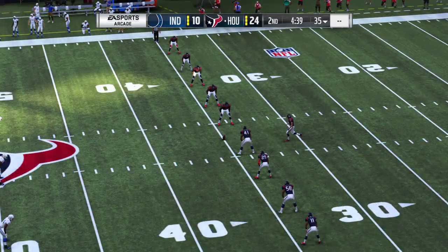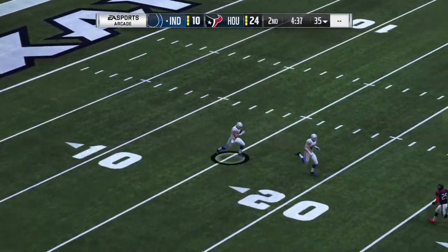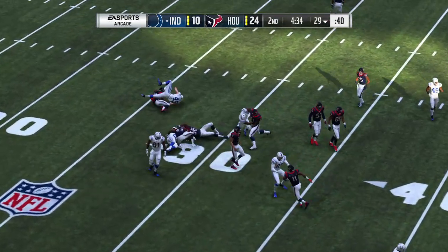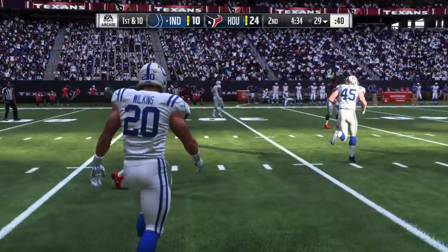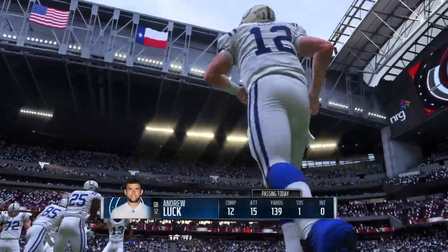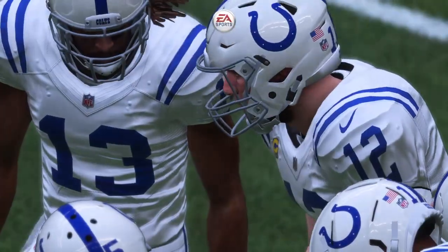Fairbairn now to kick this one away. This fielded at the 2. And it's a pretty good return here as he'll get it up to the 29-yard line. Andrew Luck now, he gears up to lead this offense again. A lot of the problems have been on the other side of the ball. Is that frustrating for a quarterback who's been playing well?